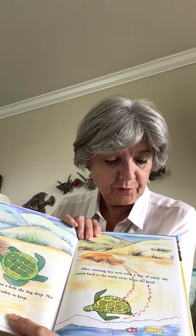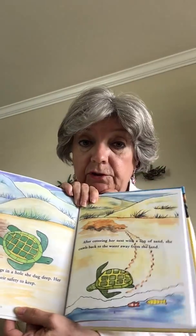After covering her nest with a ton of sand, she crawls back to the water away from the land. And that's literally a ton of sand, 2,000 pounds of sand that she moves to dig the nest and then cover the nest.